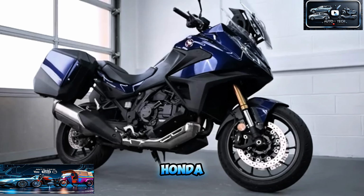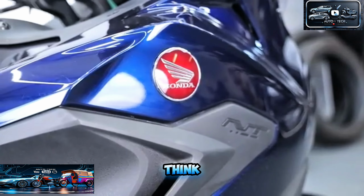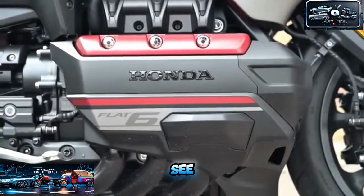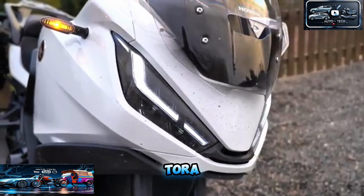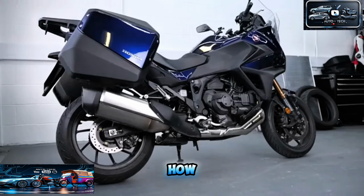This is the Honda NT1100, their middleweight tourer that I think, starting at 12.5 grand, offers really very good value for money. In fact, you could kind of see it as like a more attainable half-price version of their £25,000 flagship tourer, the Goldwing, but still with plenty of Honda's touring know-how built in.